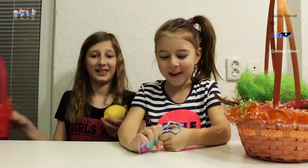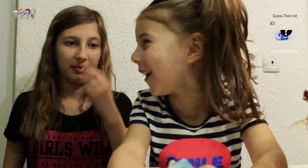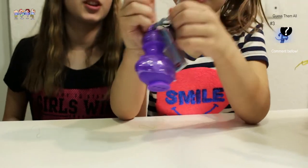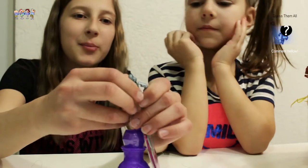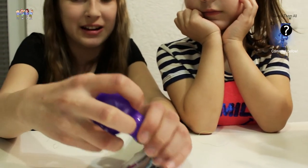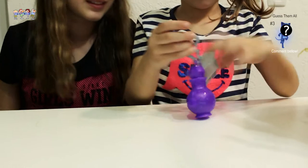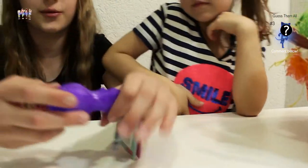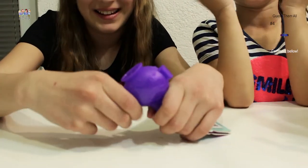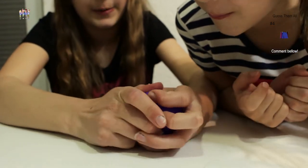Okay, so let me open this. So she has a Shimmer and Shine box. I can't believe you got a lemon. So let's open it up. Do you want some help? Yep. Okay. First we need to peel the tape off. There you go. Now you can open it. That's a keychain, not a key change. I know. It doesn't change color.